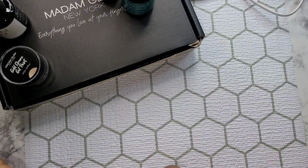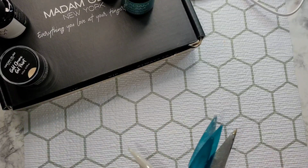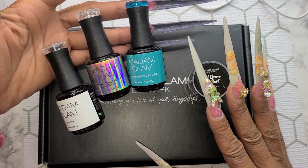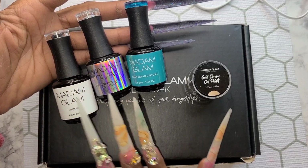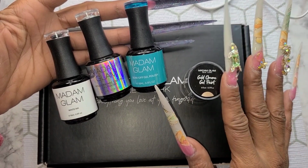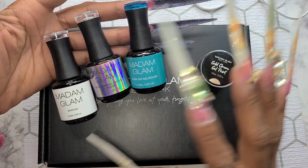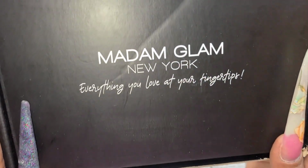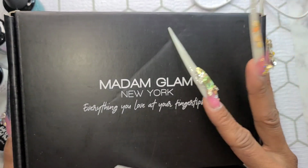And look, 1, 2, 3, 4. And depending on if you count and stop at different steps, it's actually 6 quick and easy designs you can try with these Madam Glam products that I 100% stand by. I love them all, and you will see them again because I love the quality of Madam Glam's product. I told you it's not runny, and if you polish a lot, you'll understand why. The color can be beautiful, and it'll be runny and it won't cure. I never had that issue with Madam Glam.